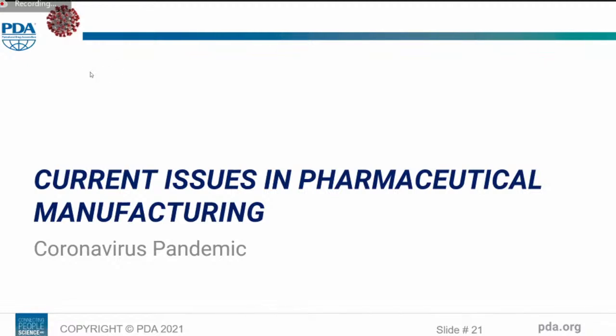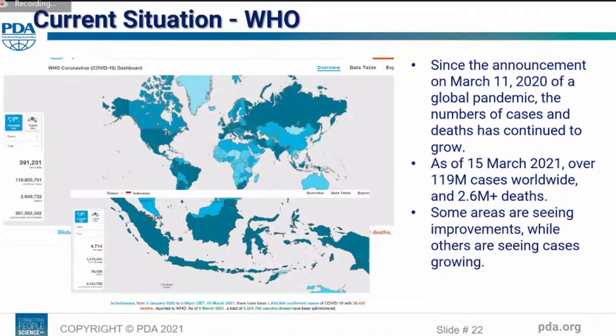Unfortunately, yesterday I updated this. Since about a year ago, since the announcement of a global pandemic, we have had over 119 million cases worldwide, and more than 2.6 million people have died. In Indonesia, as you can see, we have had a very significant number, but fortunately not nearly as many as in some other countries around the world. But this is truly a global event. I talk to people all around the world. You cannot find a place in the world where they have not been impacted by this global pandemic.